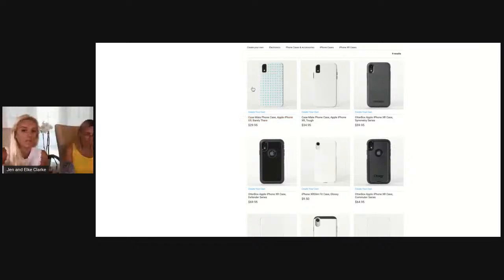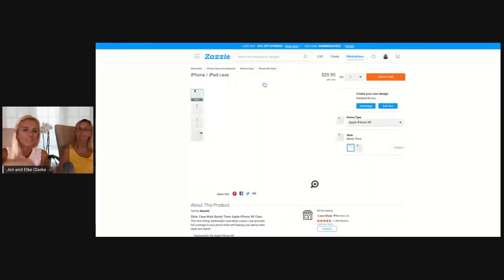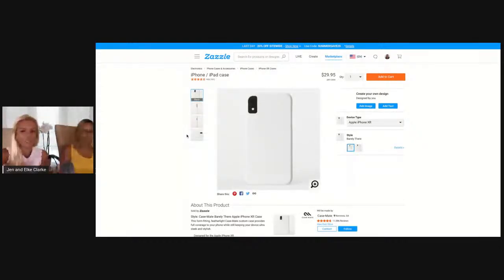What I would do is make multiple different products. So you would create the Casemate and then also the OtterBox, but use the same design. That's more difficult and much more information, which we go into more in the Profit by Design Academy. But that's just a little tidbit for anyone designing on the marketplace, that you always want to choose the least expensive one to design on first, so that you can compete within the marketplace.